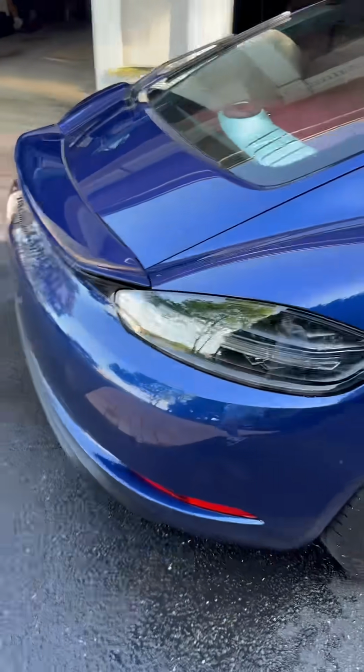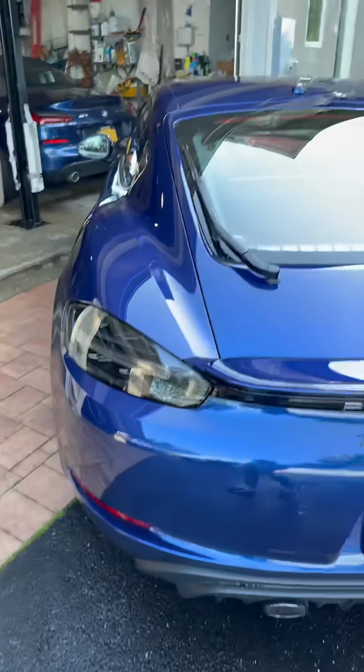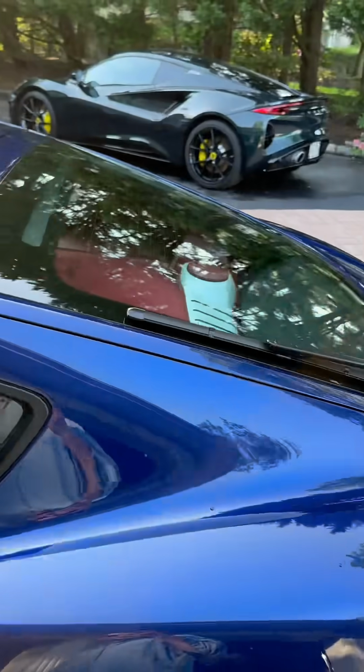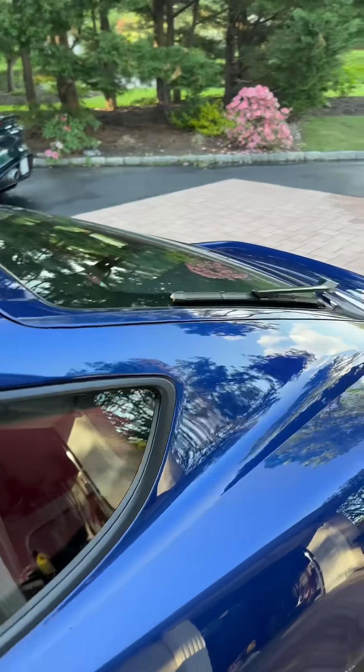So rounding out the back is perhaps the most controversial thing of all that I did, and that would be right here, the rear wiper. Some people refer to this as a wart or a blemish. I think it's very cool.